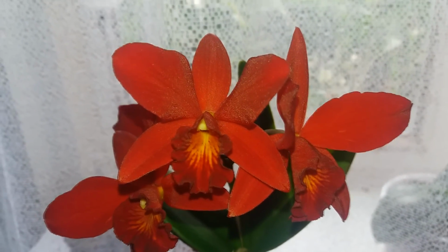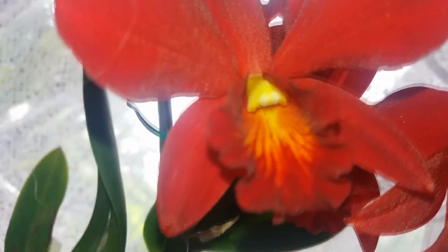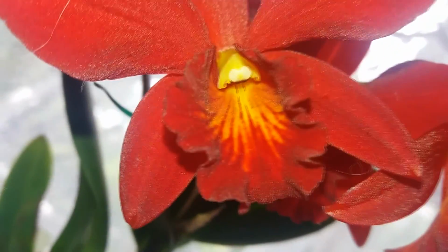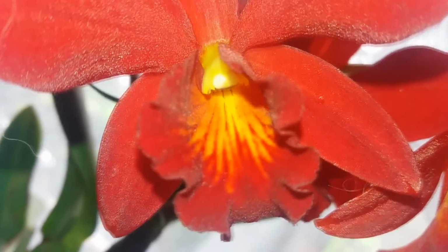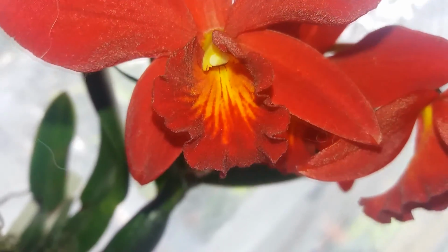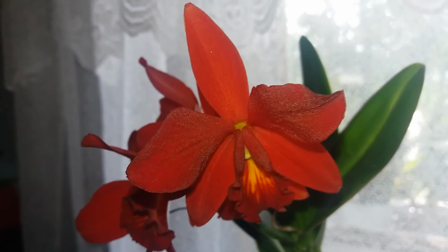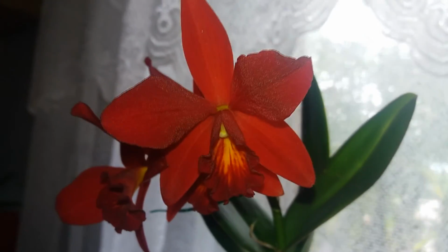The lip is red with a yellow-orangish coloration inside the throat, on top of which are some lovely red stripes that create a great contrast, being surrounded by red frilly margins, making these blooms quite elegant. The sepals are narrow and elongated, while the petals are broader. The lip is quite small and thin, and the flowers have a compact look. The blooms have no fragrance, but I think this is not a major letdown.